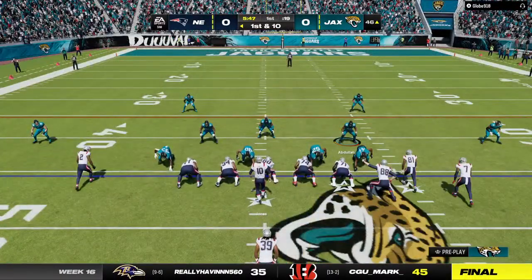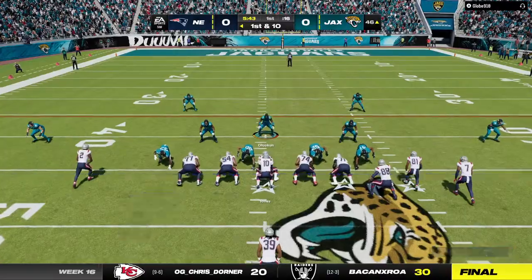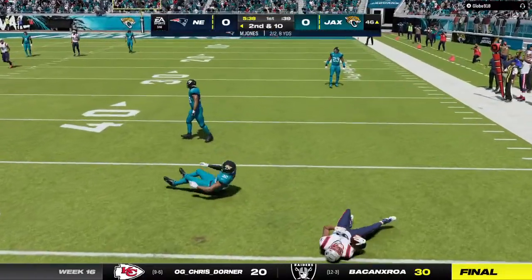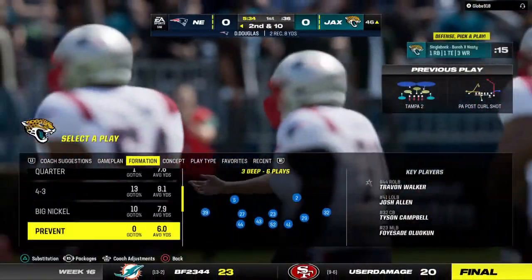So in Jacksonville territory now. Here's a 1st and 10 at the 46. Throwing Jones. He finds Douglas, complete. So no gain on the play, and it'll be second down.